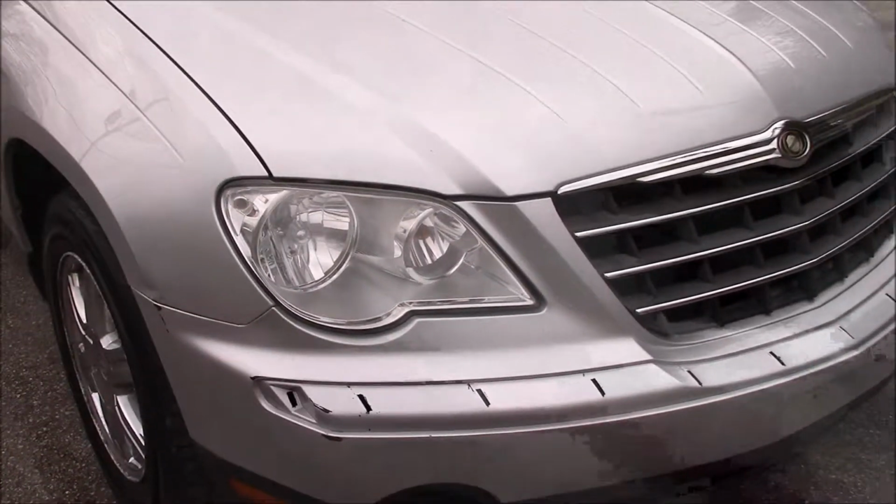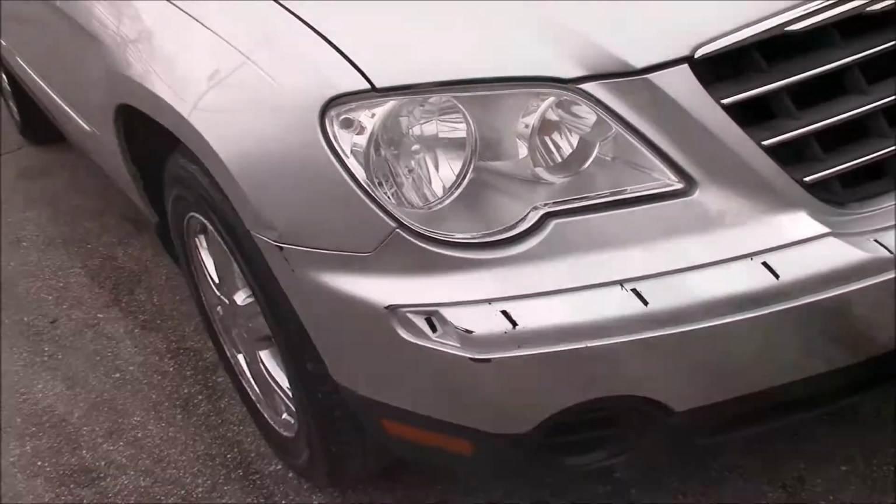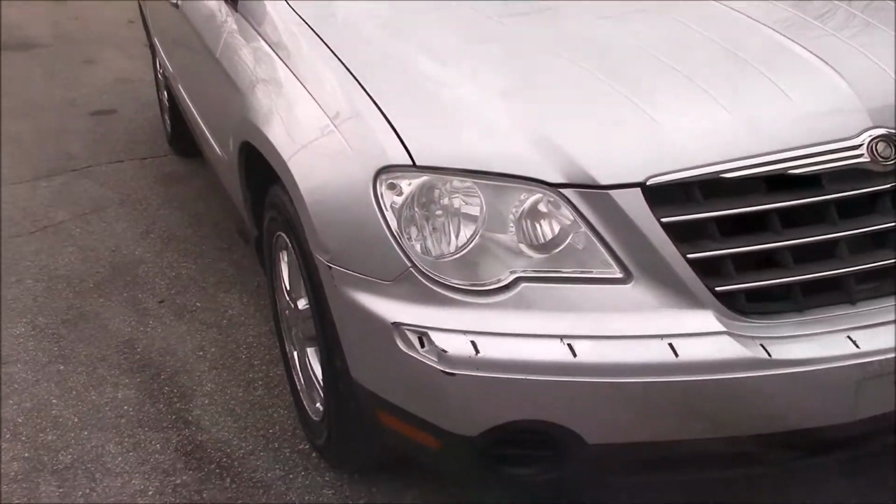Alright, you can see a little scratch here and there, but nothing major. Really stuff you won't even notice unless you're standing right on top of it. You can obviously see where the molding popped off. We didn't have the molding, so we weren't able to put it back on there.